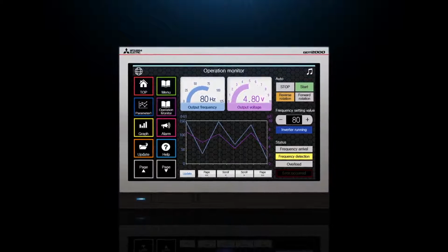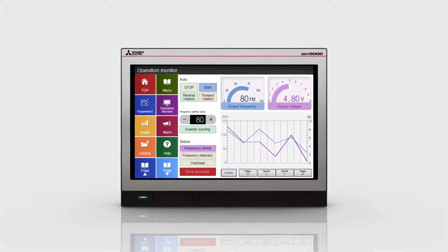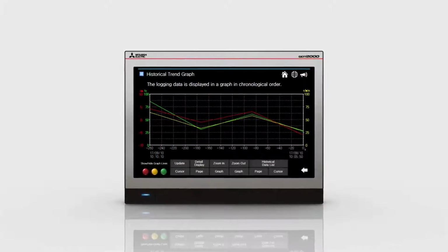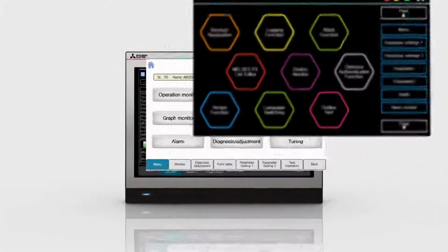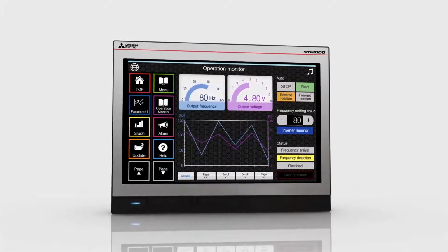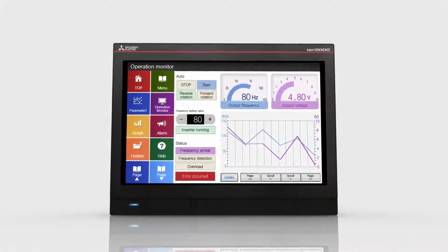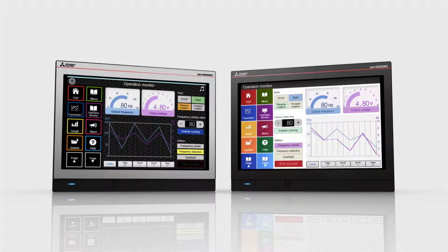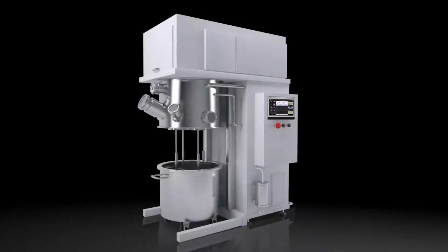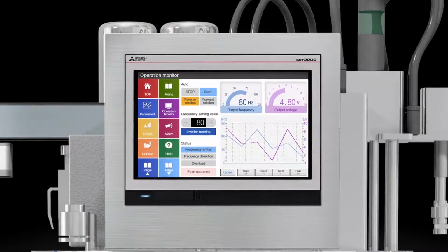Featuring a narrow bezel, the elegant GT25 Wide model presents a large amount of information in the wide display area. Available in a choice of smart and stylish silver and cool low-key black. The GT25 Wide model gives your system a different look. The GT25 Wide model makes the production site look more aesthetic.